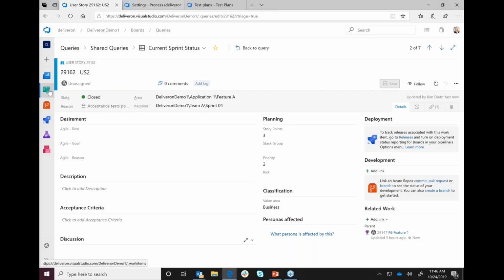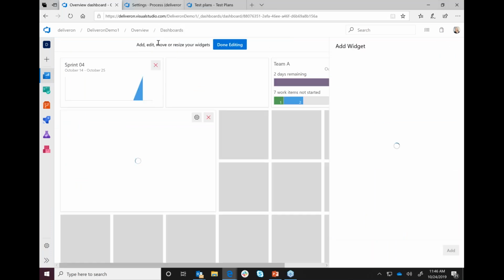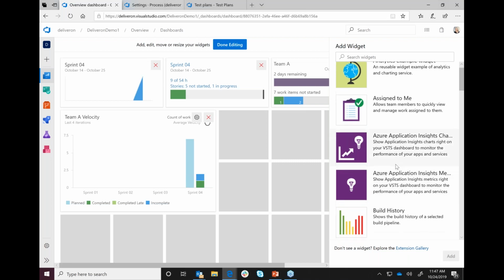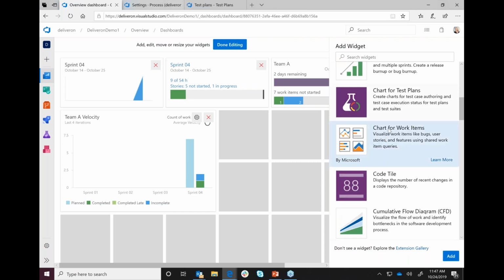Okay, so now let's go to our dashboard. So now I've created the query. Now I want to add a chart to my dashboard to be able to show us the current sprint status. So I'm going to go in here, I'm going to select this chart for work items. It's going to add that tile there for me.